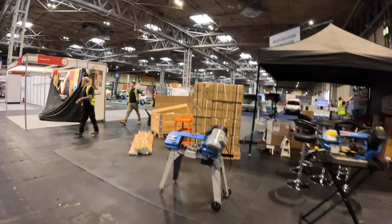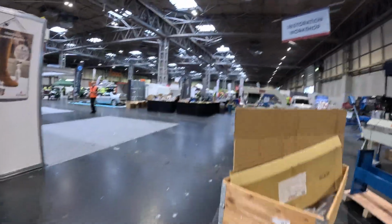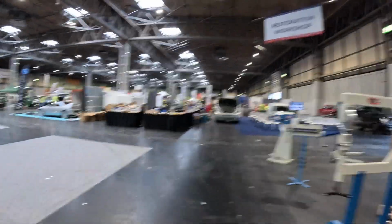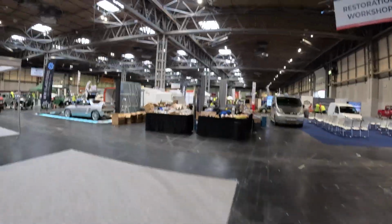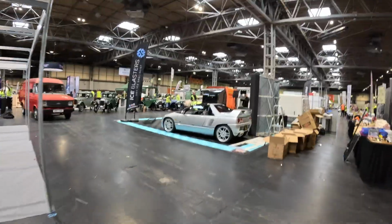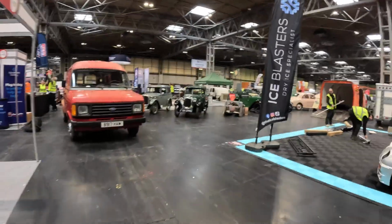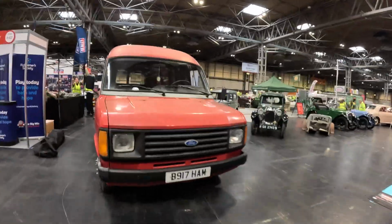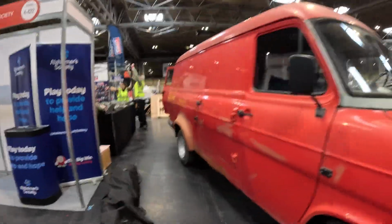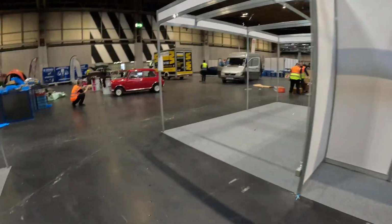You've kind of got a few more club stands. You've got a barn find competition, so I won't go over there because that's always good to have a proper look around, and I'll take my time over that. I don't want to be away from the stand too long because I guess we're going to set it up in a minute. Another Mark II Transit. That's rather lovely.